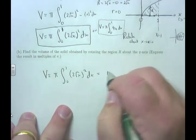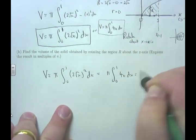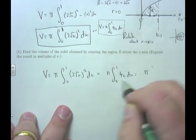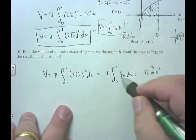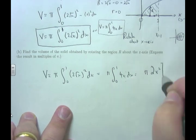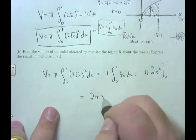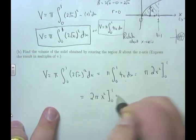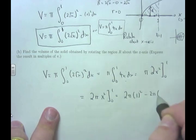This will be pi times the integral from 0 to 1 of 4x dx. This is pi times the integral of 4x, which is 4 times x squared over 2, and 2 goes into 4 two times, evaluated from 0 to 1. I would clean that up a little bit. That is 2 pi x squared from 0 to 1. This is 2 pi times 1 squared minus 2 pi times 0 squared.